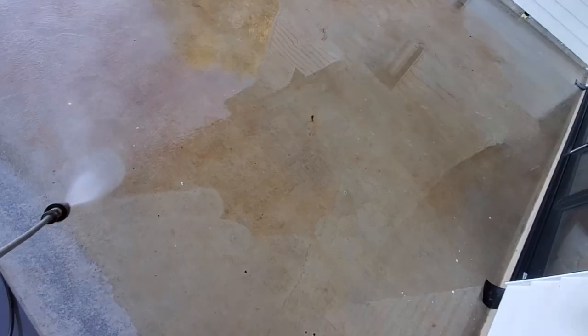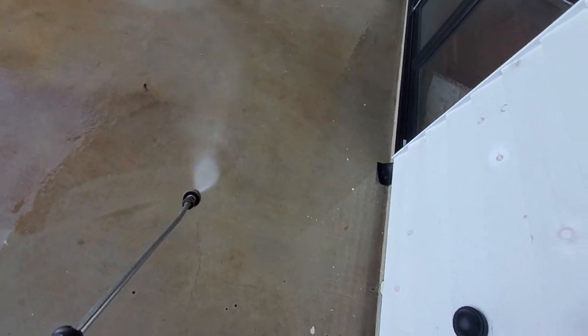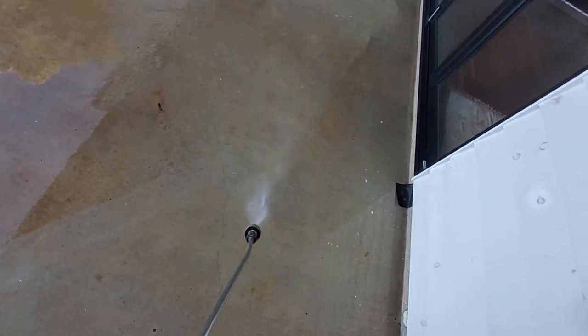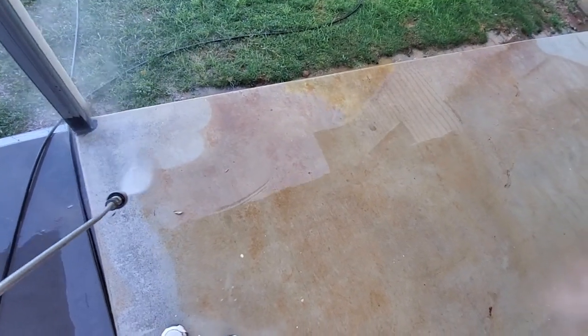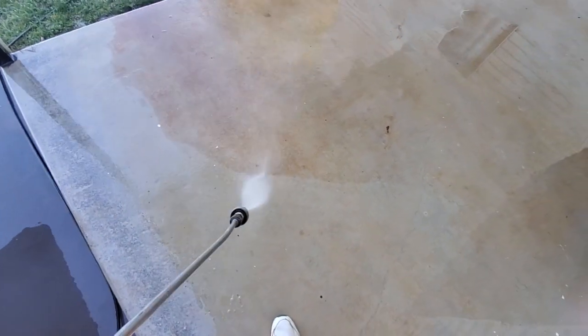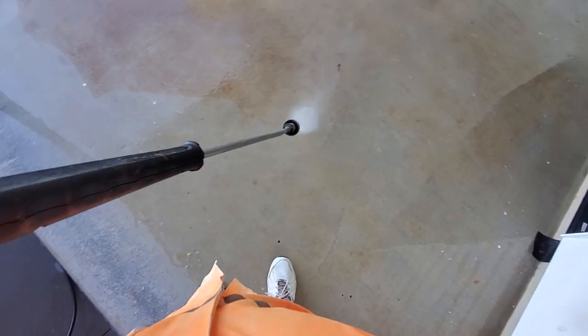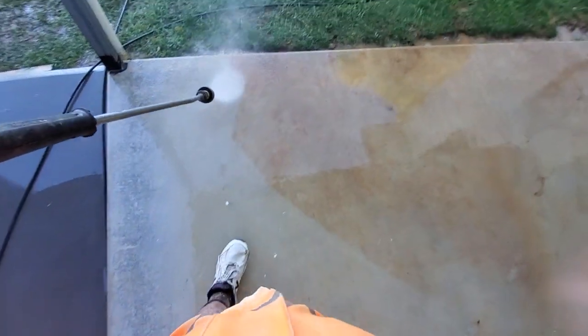But fortunately, I've pre-subbed with chlorine and detergent, and the dirt is just powering off, and in no time we'll have an area for them to walk on and to be safe to walk on. It can get very slippery. Mould can be a killer. If you slip over on a wet mouldy surface, you could do some real damage, knock your head, maybe break a bone or two.